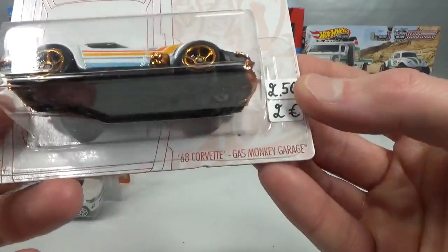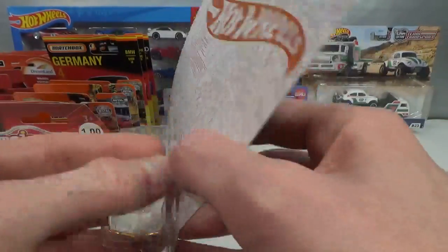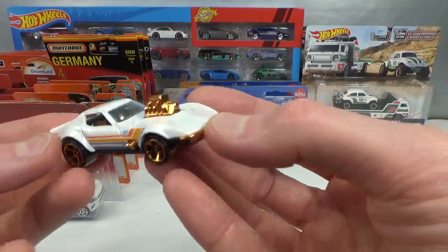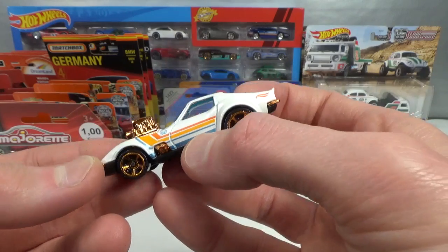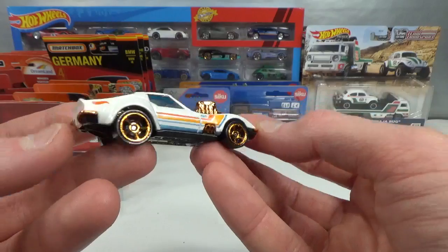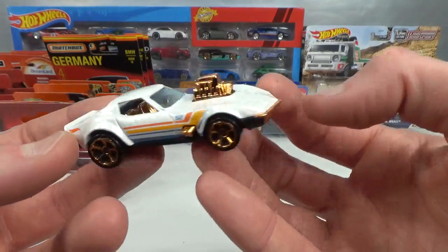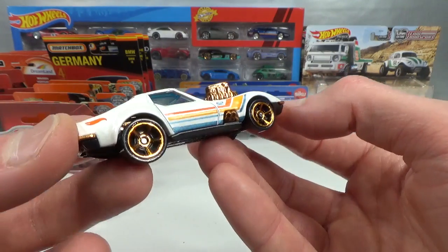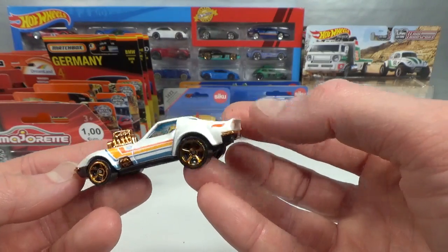And then here's the 68 Corvette Gas Monkey Garage. Got the 52 on the side because this is kind of a set for the 52nd anniversary of Hot Wheels. So you get that gold chrome interior, the gold chrome bumpers, side pipes, engine, and it goes well with the rims that are also that same hue.